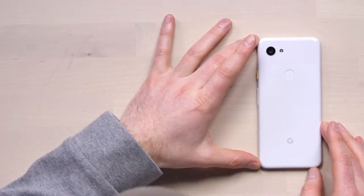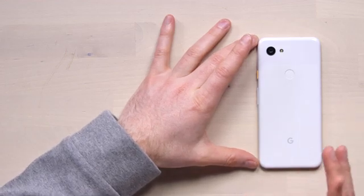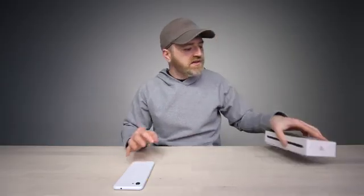Let's do a real quick comparison of the different color options. So that one is clearly white. I have an XL here in just black.